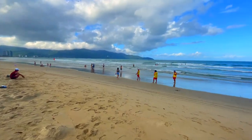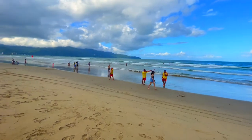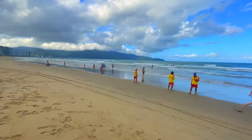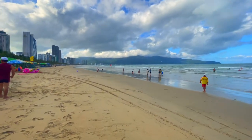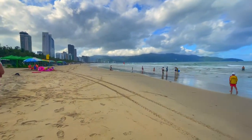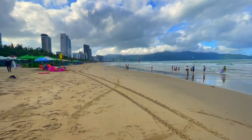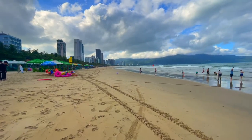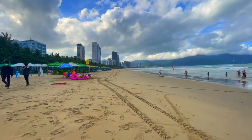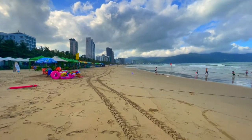I get a bit, what's the word? Too confident, too cocky that I'm gonna take the sun okay without any sun cream or protection, just because my skin tone is a little bit darker. But no, wear your sun cream. Even if it's not sunny, the rays are so strong and they will burn you. Because I'm not used to it in England.